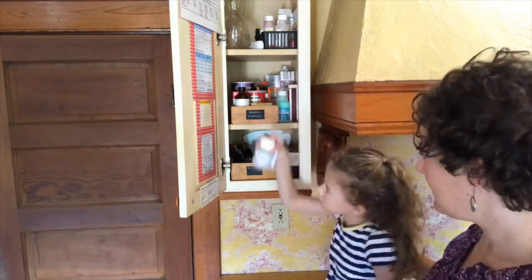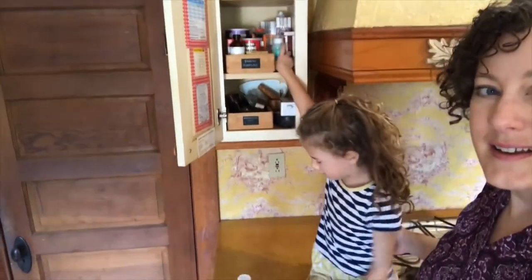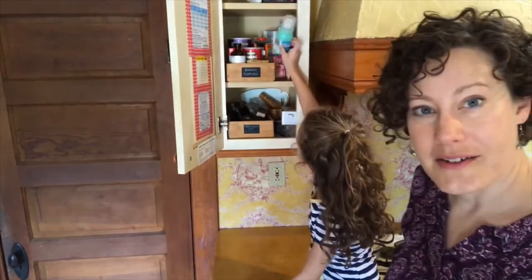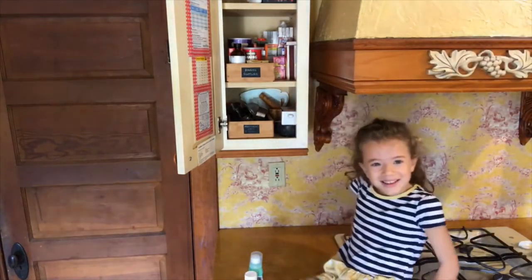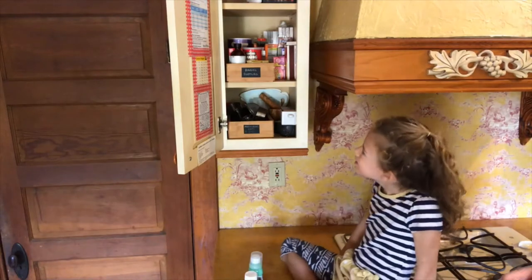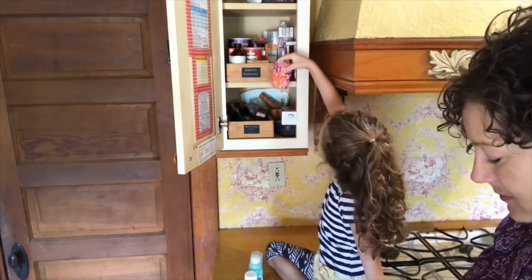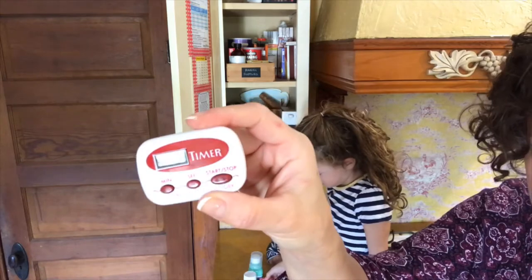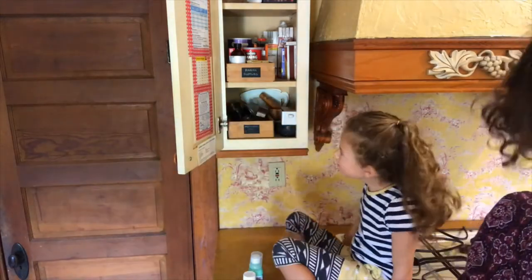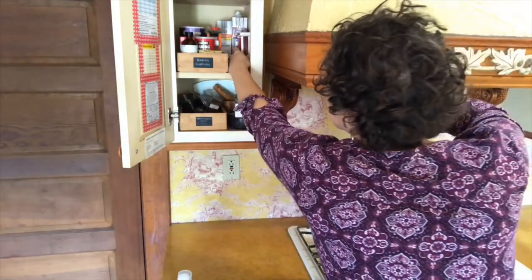We're probably going to need Luna to step down so we can use our countertop here, okay? All right, and you know what? I'm going to grab our timer because we forgot to start a timer. Let's do 10 minutes on our timer since we did some talking to start with. So we've got 10 minutes going on the timer. Can you see it? There it is. Okay, so let's see what I can reach in here.